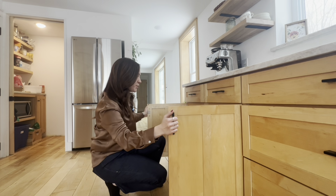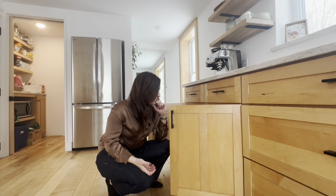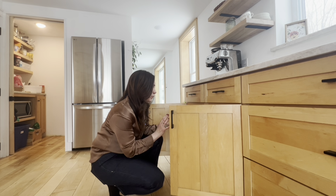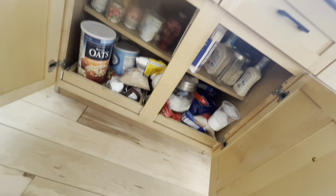So I'm thinking I'm going to make a big old mess before I make it nice. I'm going to take everything that I have food-wise and put it on the counter, and then try to figure out what should go where from there. For food, I have this cabinet here, which is basically filled with food in a total disaster way.